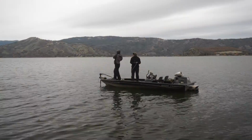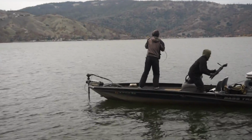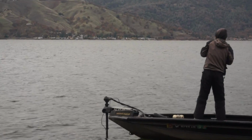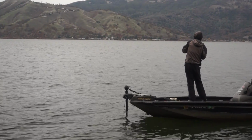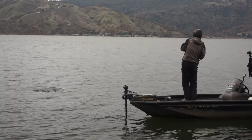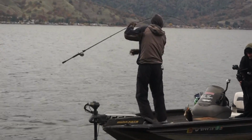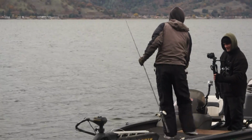The keys for today's big bites were bigger is better and slower was key. We focused primarily on vertical rocky structures and hit them at every single casting angle possible. Very thorough. We sat there for a long time and picked it apart. Plenty of boats around us caught reaction fish and finesse fish, but the size just really wasn't there. I'm sure it was fun and all, but this is Clear Lake, home of the big girls.